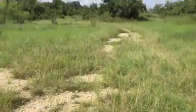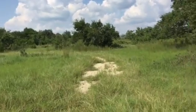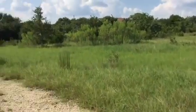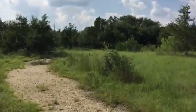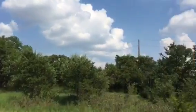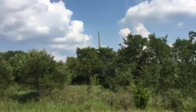Really usable. Now here, we can't really tell much from this with it being overgrown. But it's a nice big circular drive that's all level with caliche. Looks like most of the land is in the back. The property line extends along this side, probably along that telephone post.